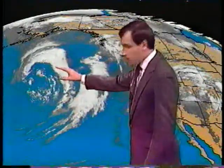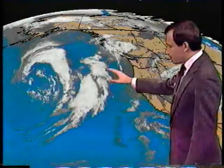The first strong-looking storm system. It's beginning to push north and eastward right now, and it appears that this could be a weather maker come Sunday evening and on into Monday, and that means we could see just a little bit of rain. A little bit far out right now, but here's the way the forecast is shaping up.